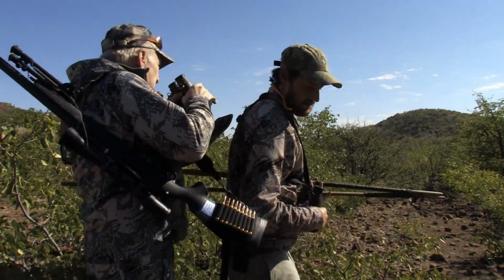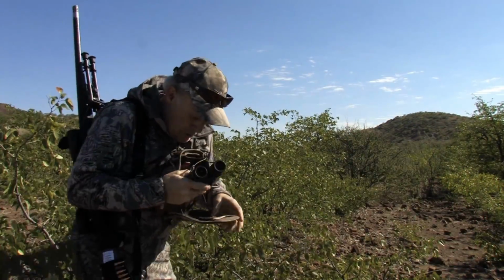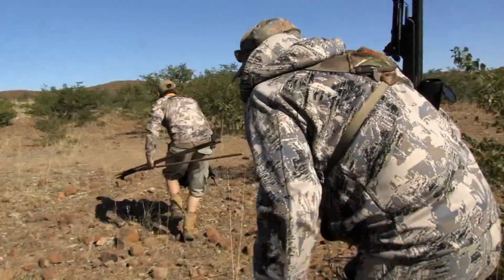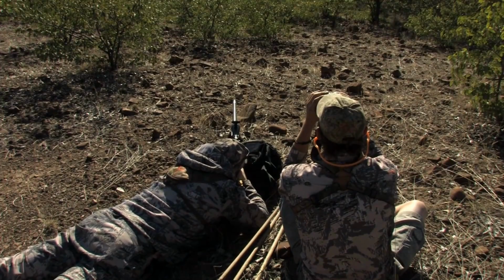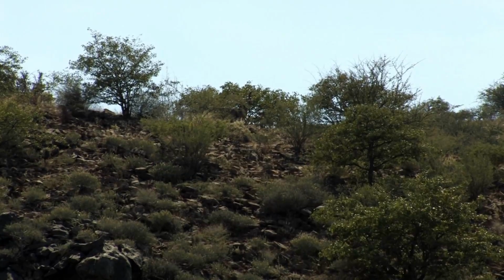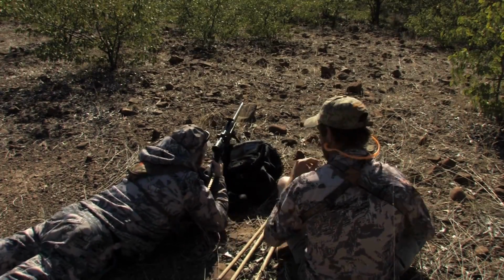Kudu felt safe in the cover of the trees, and he wasn't going anywhere. So Dick and Ace had to work their way around to get a better shot. Under that tree? Do you see the opening underneath the tree? Okay, go 10 yards right of the tree. Okay, the brush in the way.